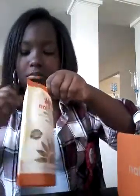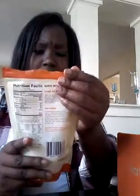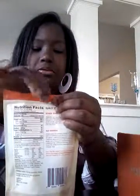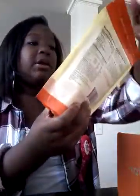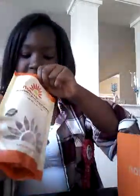Ooh, praline pumpkin seeds. Now y'all know I love pumpkin seeds. My absolute favorite nut is... Give me a pumpkin seed. Let's see. This is what it looks like. It looked like a little rice cereal. They're good. These are really good. They are sweet. I thought they were going to be like a savory taste. These are really good. I like these.